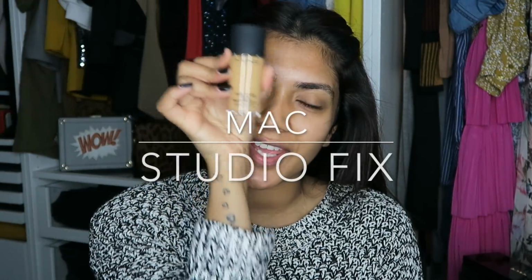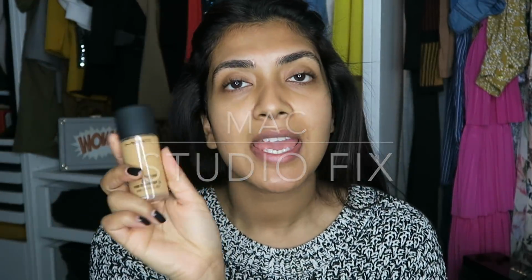Studio Fix foundation. So the MAC Studio Fix is one of their best sellers. It has a matte finish. This one's an NC42, so it's quite yellow based. And yeah, it's completely oil free, so it shouldn't react with your skin type. This is probably my number one that I have in my kit that I use on my brides because it photographs very well. I would probably not suggest it for everyday use.